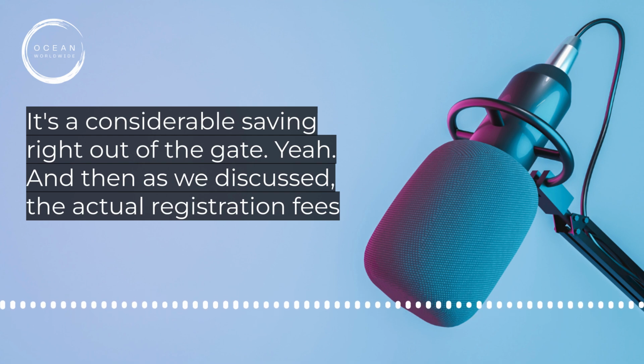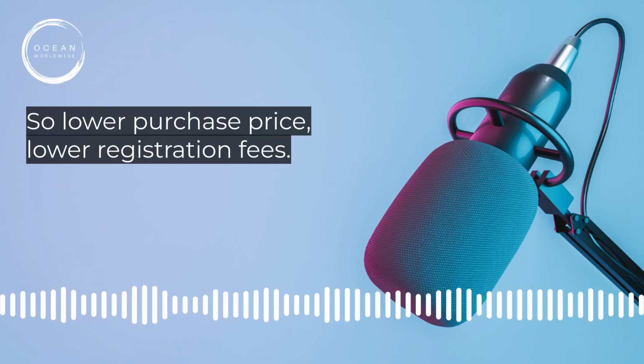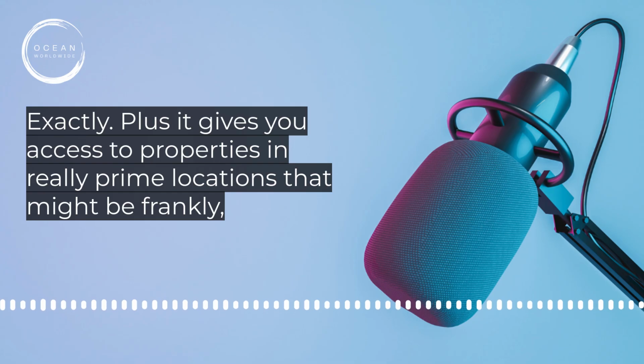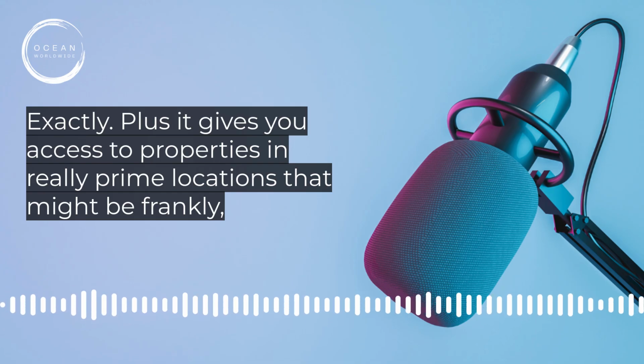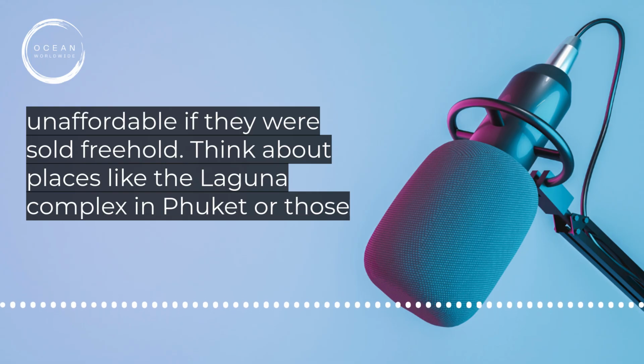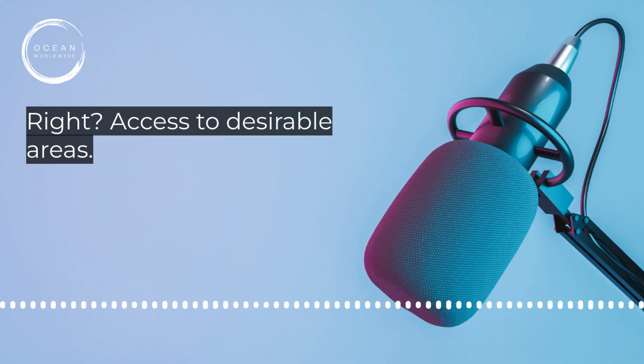And then, as we discussed, the actual registration fees at the land office are generally lower, too. So lower purchase price, lower registration fees. Exactly. Plus, it gives you access to properties in really prime locations that might be, frankly, unaffordable if they were sold freehold. Think about places like the Laguna Complex in Phuket, or those stunning beachfront villas. Leasehold can make those spots more attainable. Right. Access to desirable areas.